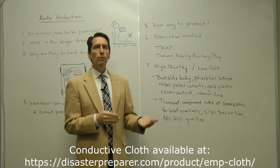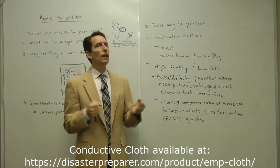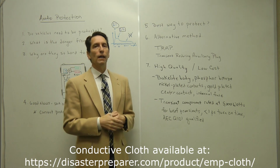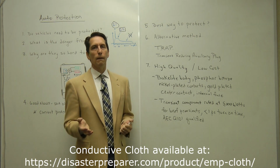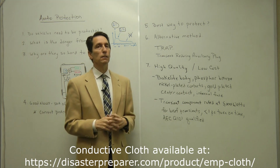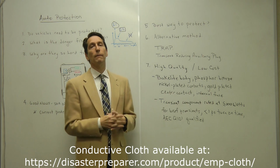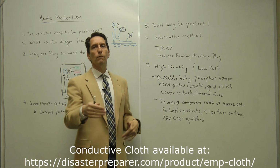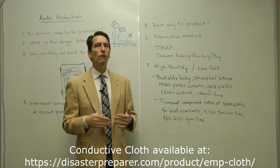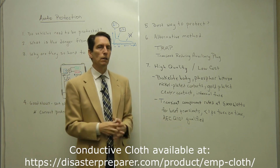Now, the problem with that, there's two problems. One is you can't drive with conductive cloth draped over your vehicle, all right? So that's a big problem. So that leaves your vehicle exposed a lot of the time. And number two is conductive cloth is very expensive, all right? It's expensive for me to buy, it's expensive for you to buy. So conductive cloth cover for a vehicle might range anywhere from $1,800 to $3,000, right? It's very expensive to make a giant cover of conductive cloth.